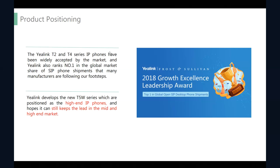And in the Australian market, the T4 is one of the dominant open SIP handsets that are available. It's used by pretty much all of the T1, T2, T3 layers of service providers and telcos, as well as your main PBX that's out there, UC products, which are the open UC products that are available. So very widely accepted by the market, there's no doubt about that.